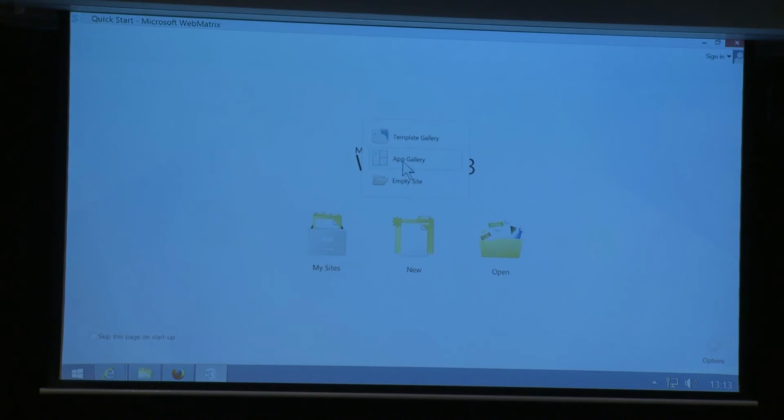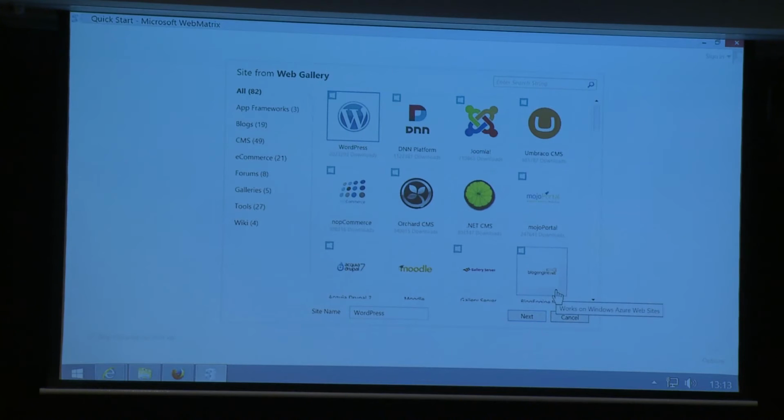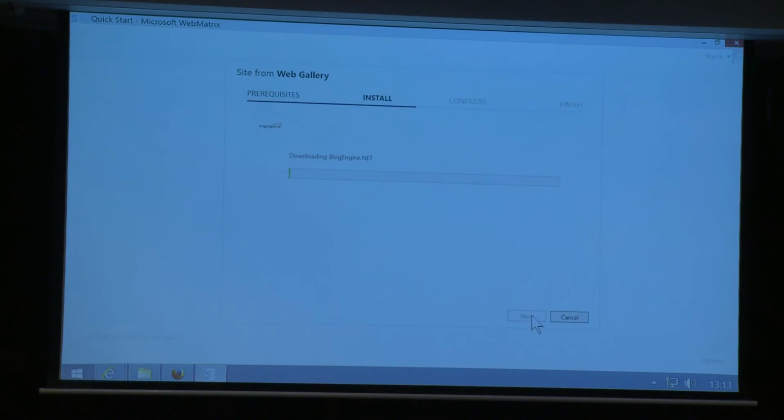So we start with an app gallery. I used to work at a software as a service house, so sorry, that's probably a joke that only I get. And we're going to pick maybe this blog here. Looks kind of interesting. Yep. Awesome, I accept.